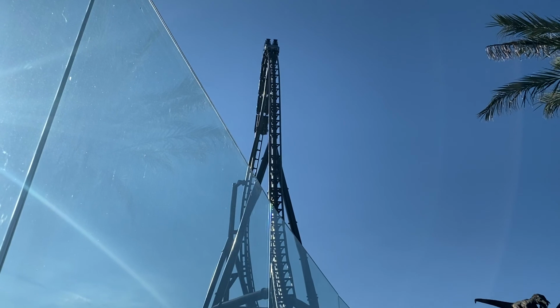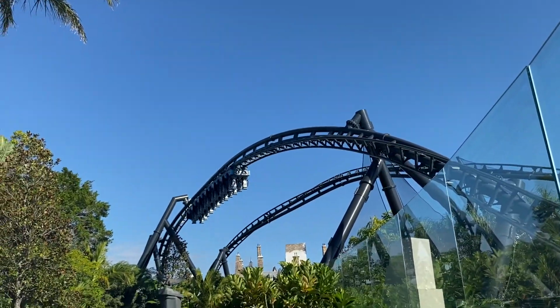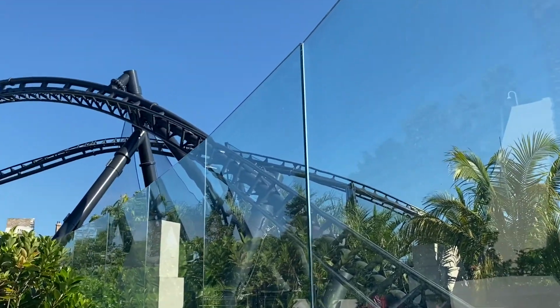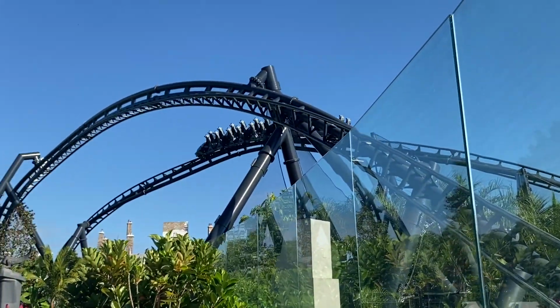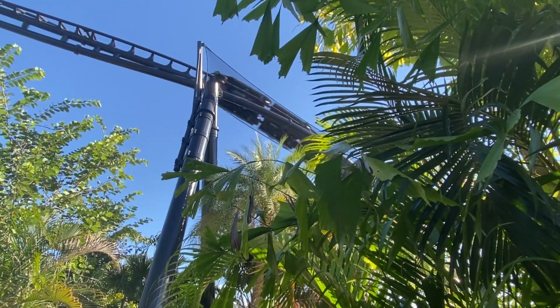Velocicoaster, 10 out of 10, wouldn't change anything. Beautiful, just everything about this. Music, I don't know if there's supposed to be on-ride audio or not. In the Universal POV, there is on-ride audio, but I don't know if they really did that on this ride. I assume they did, but it didn't work for us, so yeah.